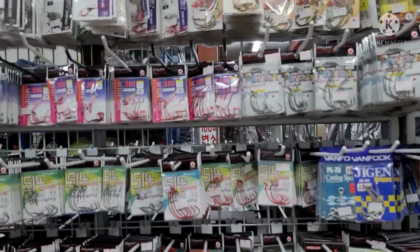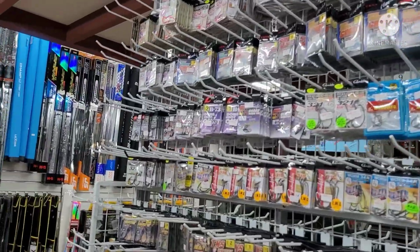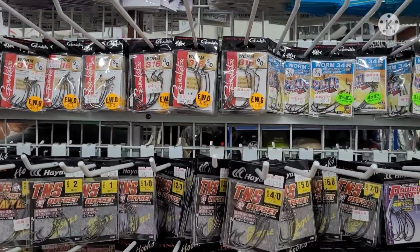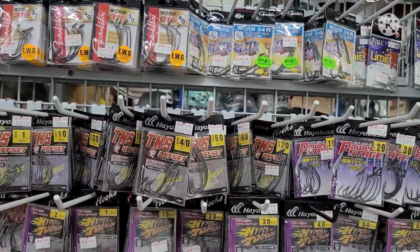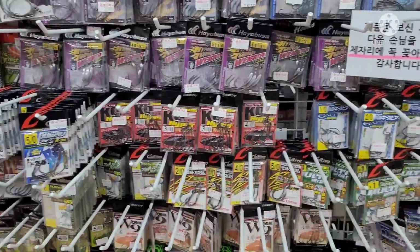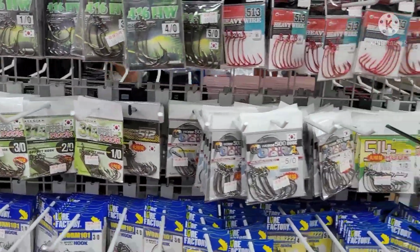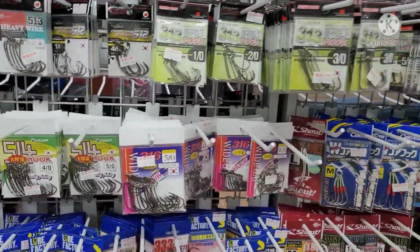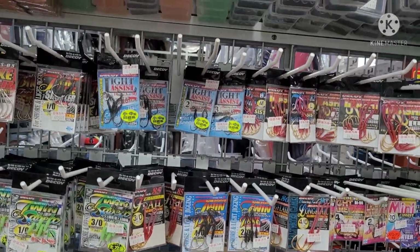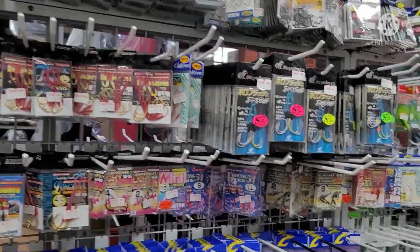Behind me, we have the hook variety. This is the hook wall. And you can see here, Gamakatsu is a big brand, Hayabusa, I should say. Lots of other Japanese varieties. Lure Factory is a Korean brand. And then we have what we call assist hooks, or stinger hooks. These are used a lot for winter jigging, but also in ocean fishing.